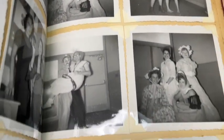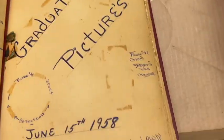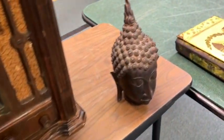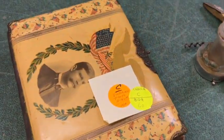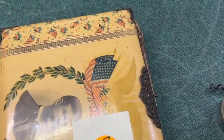Look, how fun is this? What did that say, 1958? Oh, somebody had fun. I was really tempted to get that, but then I would have to keep it, and I don't have room. I'll have to show you my house someday. I always say how small my house is. It really is a tiny little thing. So I just don't have room for a lot of stuff.